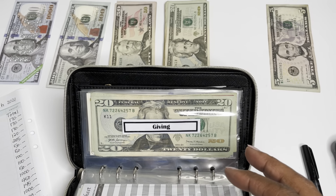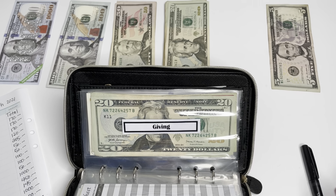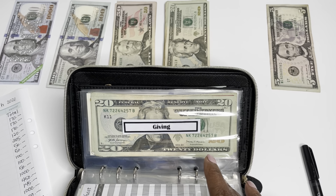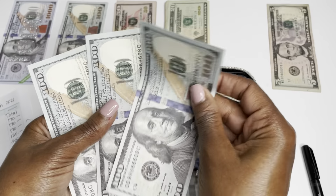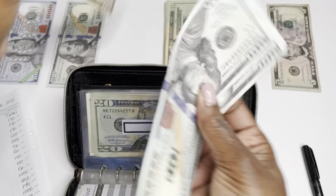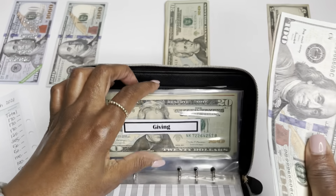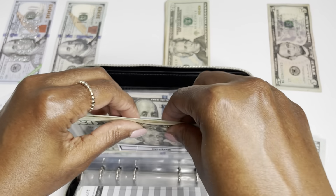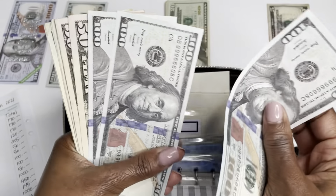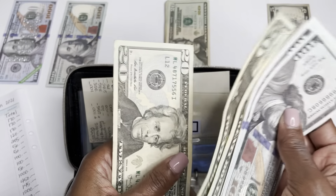Next is giving. I try to always give at least 10%, sometimes more, of whatever it is that I earn towards giving. So for this, I'm going to give $450. And that's going to be 3 100s and 3 50s. Okay. So $450 is what I'm putting into giving. And I already have some money that should bring it up to $590.